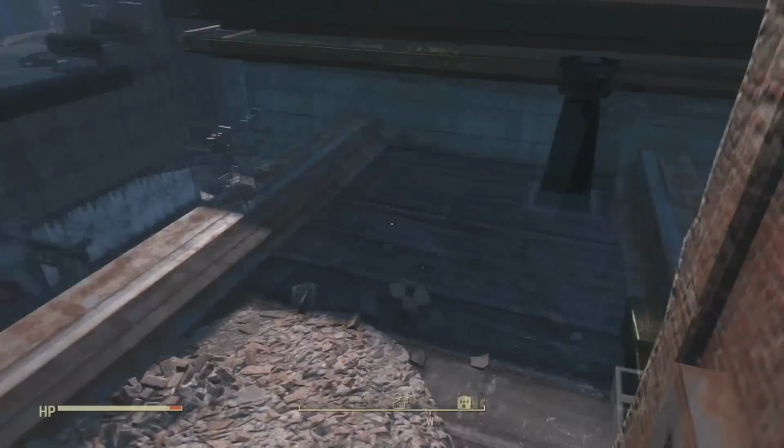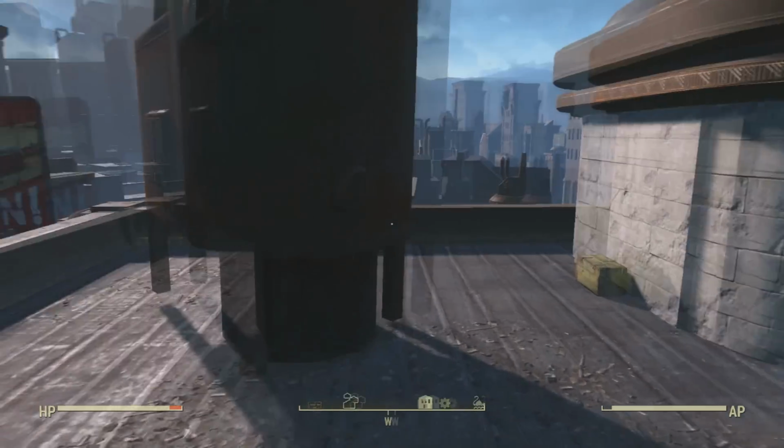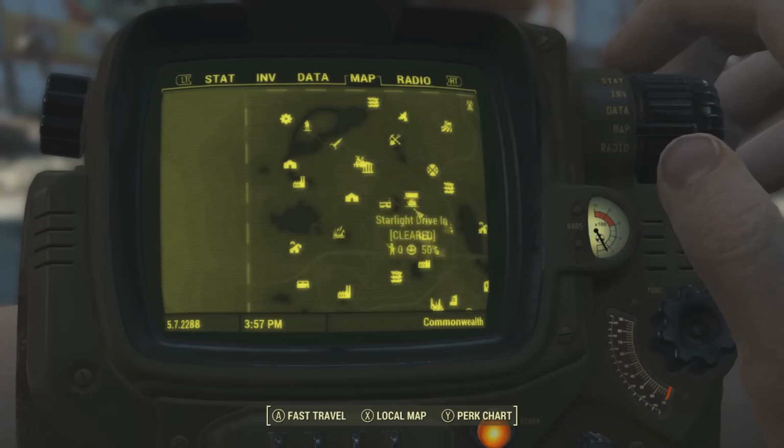Feel free to travel around on the rooftops to find some extra loot to scavenge. Just be careful, one wrong step could send you to your death. Anyway, speaking of rooftops, this next location will be all about that.